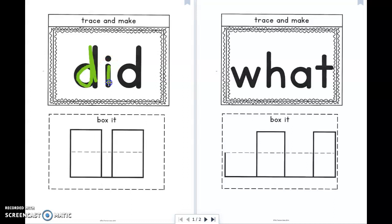D-I-D. Ooh, bad tracing job. All right, and then we're going to write it in the box. D-I-D. Did. Our other sight word is what.